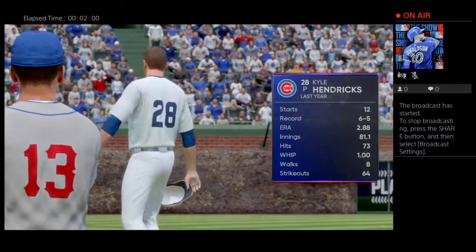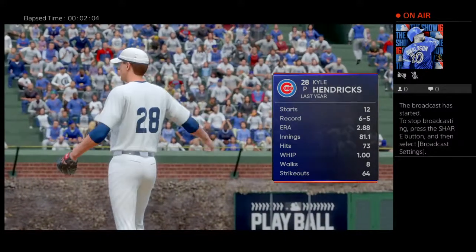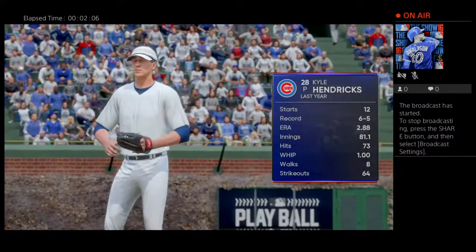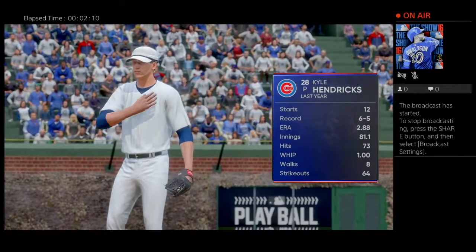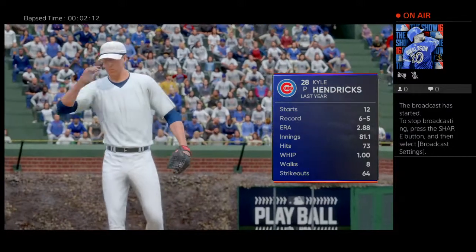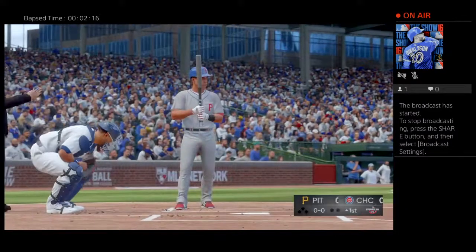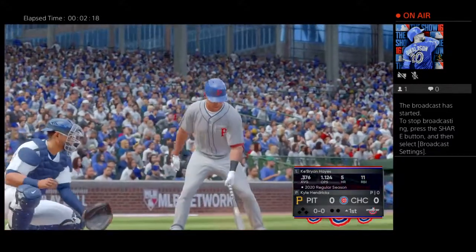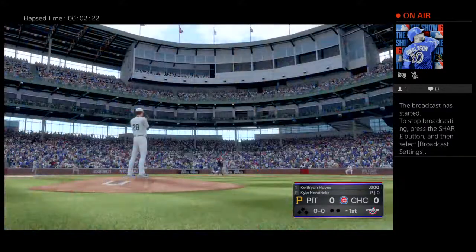Hendricks gets the call to pitch here on opening day in front of the hometown crowd. Dan, any thoughts? This guy had a real solid season last year. ERA under 3 on the year, which is pretty good in this day and age of high scoring and a lot of home runs. Let's see if he can duplicate that year and make this one just as good. It'll be interesting to see how he pitches in this one today.